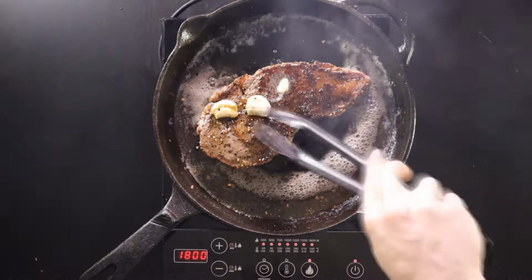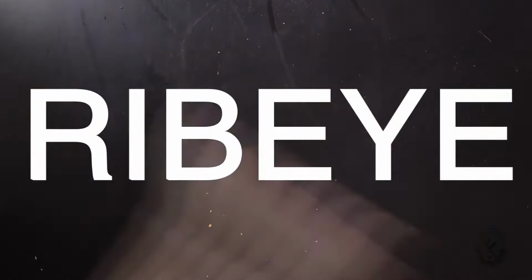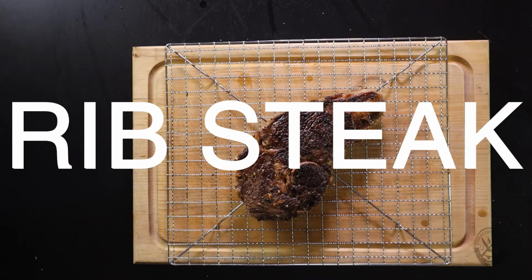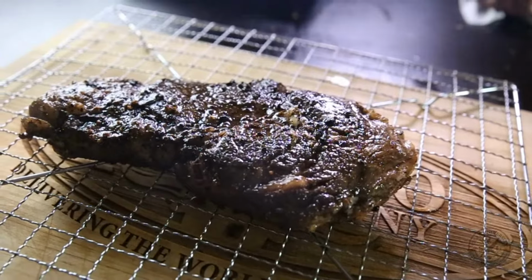What is ribeye and where does it come from? You may see ribeye being referred to by several names, like ribeye or rib-eye or rib steak. Don't get too hung up on the names. The ribeye has many names, but they all generally refer to the same cut.